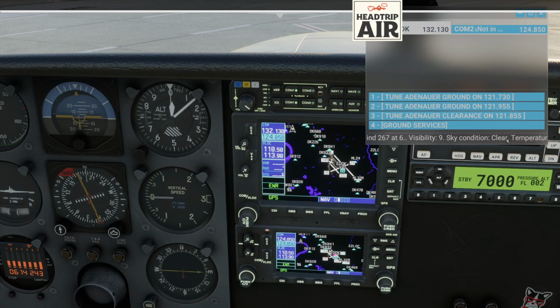Sky condition clear. Wind at 6, not bad. Temperature 15 Celsius, assuming. Dew point 13, altimeter 2992. That's our problem. Let's go up to 2992. That looks a little more accurate to me, about 210 feet-ish, something like that, 210, 220. So I'm glad we checked.